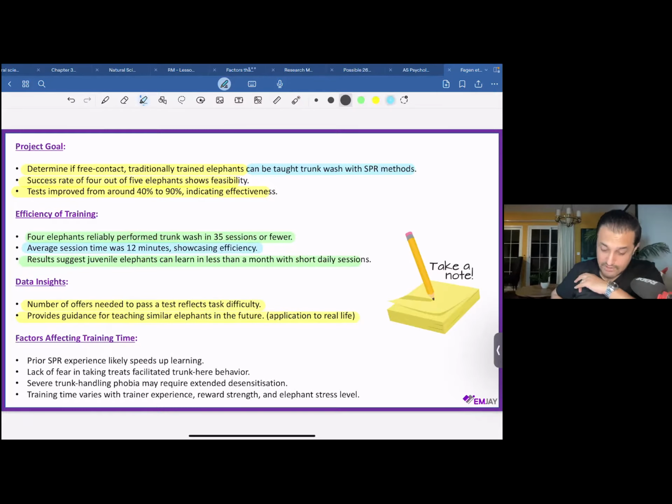Next one, factors that affected training time. Prior SPR experience likely speeds up learning. Now remember, all of these five elephants, they did not have any experience. They did not have any SPR experience, right? As per the staff that was present there. Next, lack of fear in taking treats facilitated trunk wash behavior. The mahouts were present. That could possibly be a reason. Severe trunk handling phobia may require extended desensitization. Remember the usage of injection. We had to go step by step. Gradually, the injection was introduced.